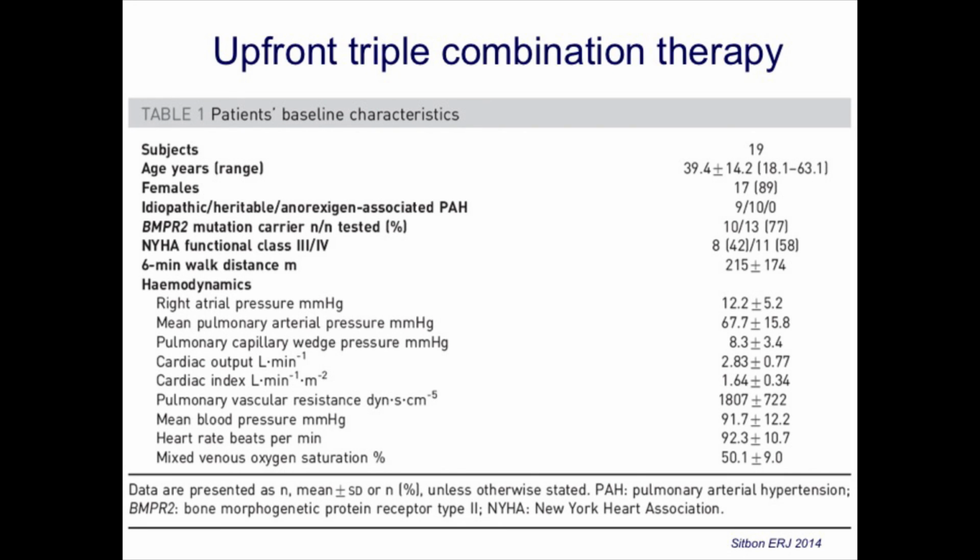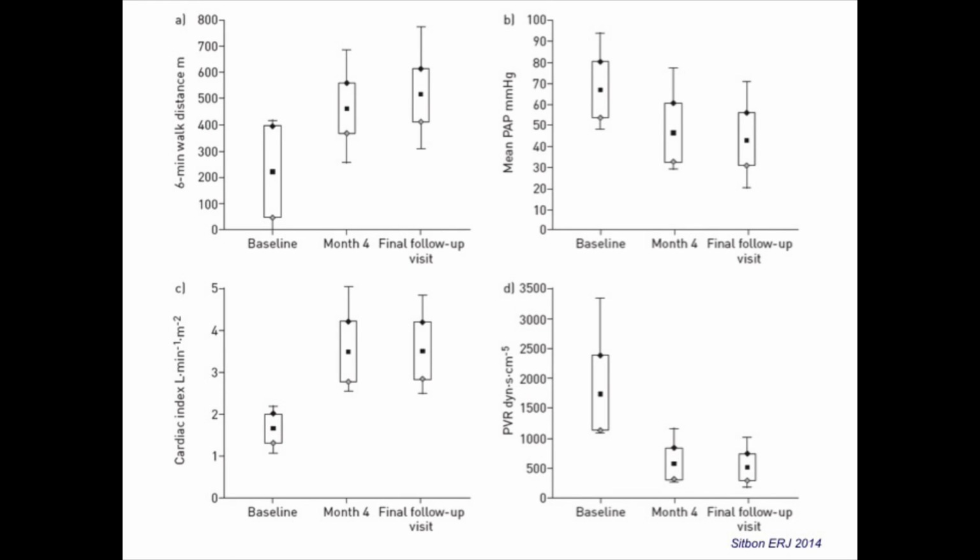And also the hemodynamic and functional changes with this upfront combination therapy were very remarkable, with more than doubling of the cardiac index and a great reduction in pulmonary vascular resistance, an improvement in exercise capacity, and also now with this combination therapy, a real decrease in pulmonary artery pressure. So these data, of course, are very interesting.